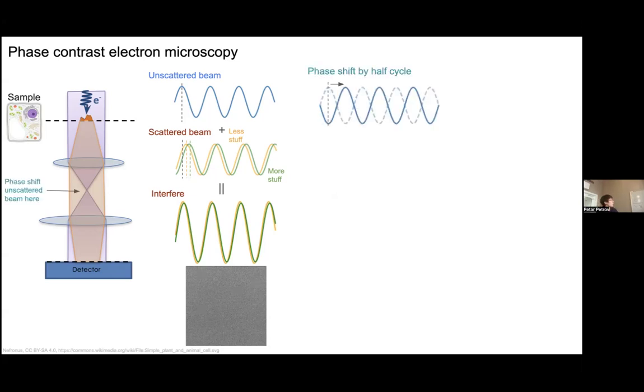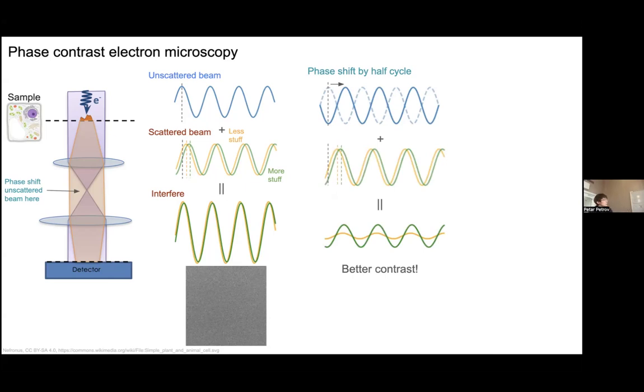So it turns out if we have a way of phase shifting the beam exactly by half a cycle, so half a wavelength, right here. So we focus down the scattered beam and shift it right over here, so that our unscattered beam now has this half a cycle phase shift. Then we interfere it with these different parts of the sample. What happens is we see a much better difference between if there's more or less stuff in the sample. And so this is what we mean by better contrast. And so what we need here is what we call a phase plate.